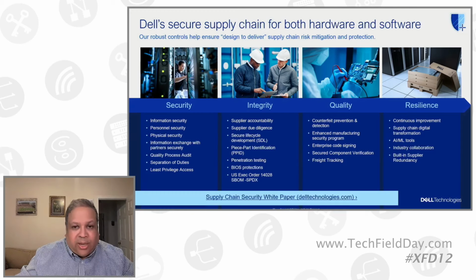Quality speaks to our QA process. It's how we ensure that components and devices function the way that they should. Secured component verification, as Steve talked about, is a good example. It gives the end user assurance that the components they received are the ones that were installed in the manufacturing process. Finally, resilience refers to our ability to keep operating despite disruptions that might occur.